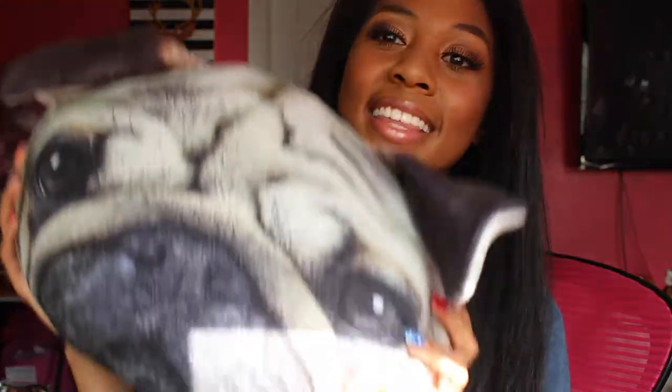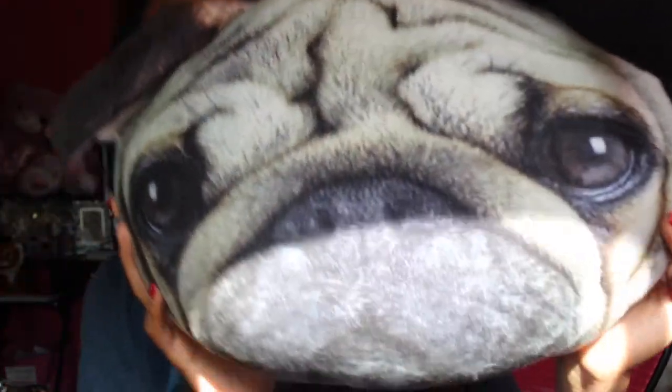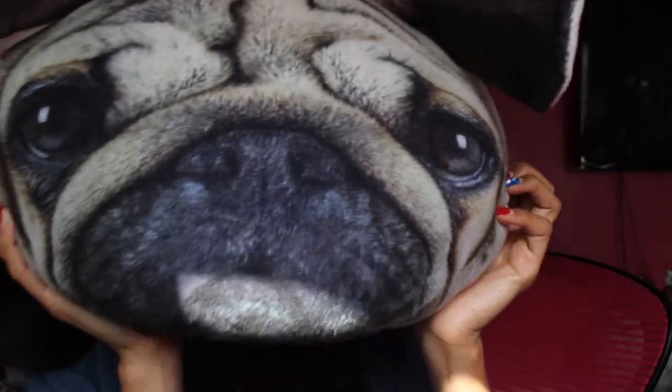And next is a pillow pug. This guy, he's pretty big, as you can see. Yep, he takes up like the whole screen. But yeah, and I remember where I got this from. This is definitely from Walmart, and he was only $5. So great deal, great buy. I love him so much.